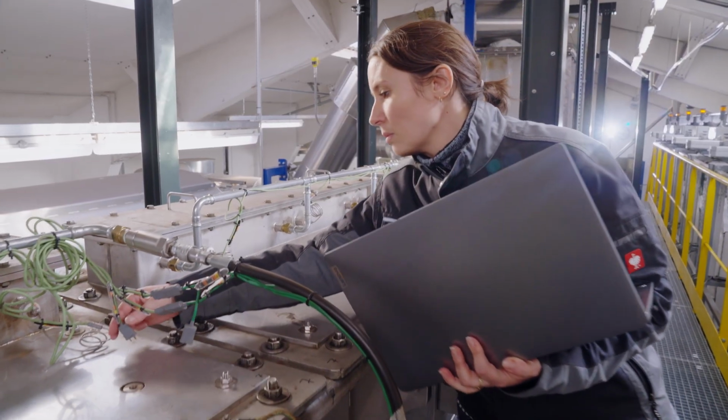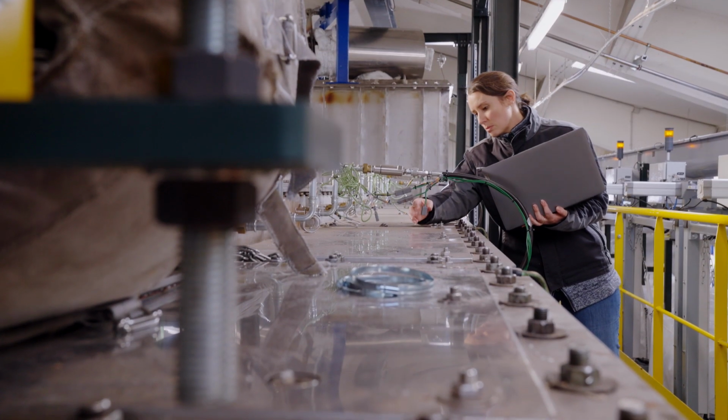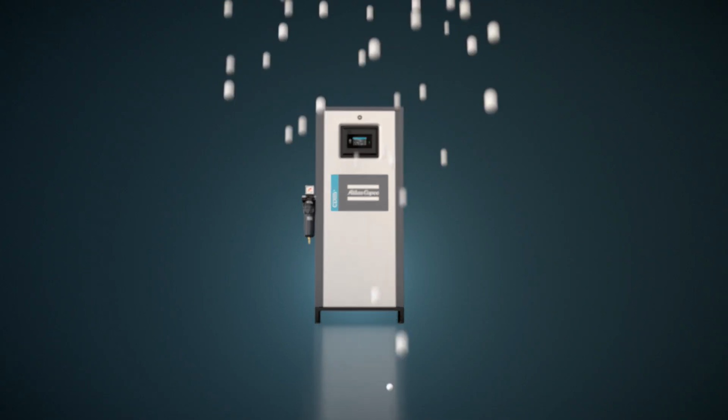Circular Carbon doesn't just need any compressed air. They need high-quality, dry compressed air. Atlas Copco had the perfect solution. We installed a CD35 Plus dryer that boasts Cerades, a revolutionary ceramic desiccant. Forget about loose beads. This desiccant is solid structured, and that brings numerous advantages.